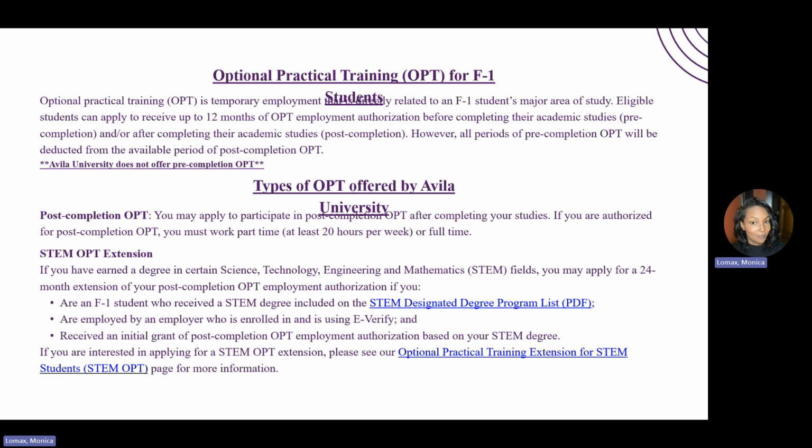All right. So, optional practical training for F1 students. It's a temporary employment benefit that F1 students get after they complete their academic studies, right? OPT is set up so that you get employment, you get more experience in the field that you are specializing in or the field that you get your degree in, so that when you go back home, you can take all of that knowledge plus the actual employment experience with you. So you have the education and the experience, right?